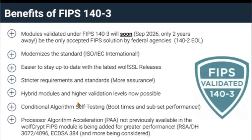140-3, the changes that it brought along from 140-2 is that it modernized the standard to be more compliant with certifications that were coming out of some of our sister countries, like in Europe. They have the common criteria standards, and they all go by the ISO IEC international standard. And so that's exactly what 140-3 is: it's coming up to compliance with the international standard and patching some of the disparities that existed between the 140-2 and common criteria programs. And this way, anything certified to 140-3 should be easily interchangeable with common criteria certified solutions and vice versa.